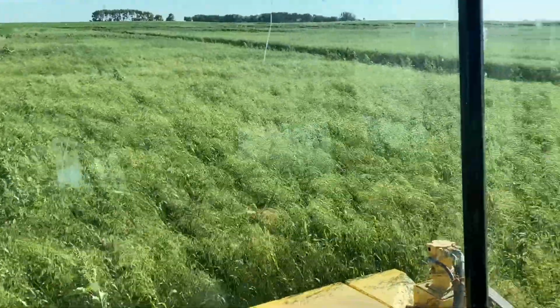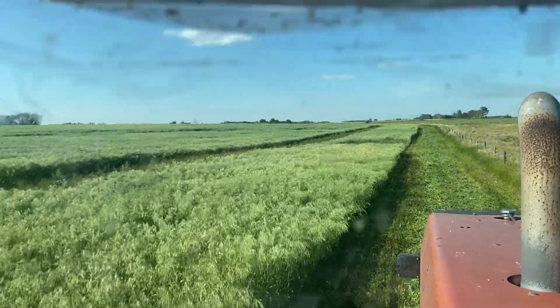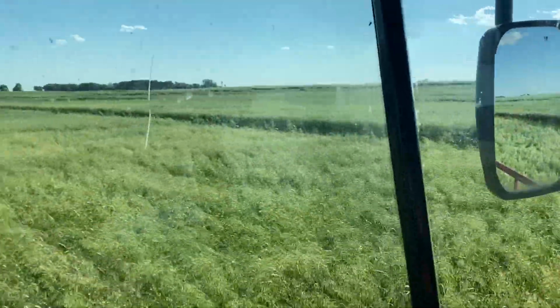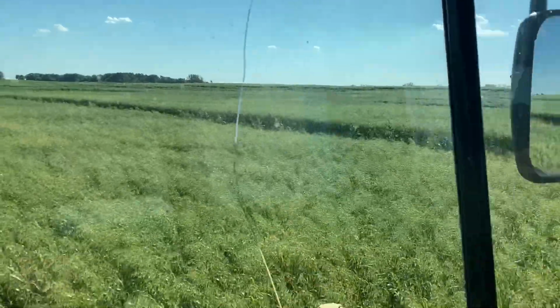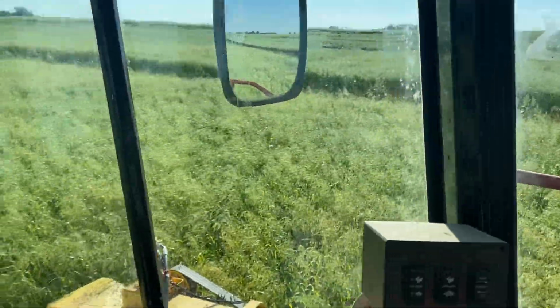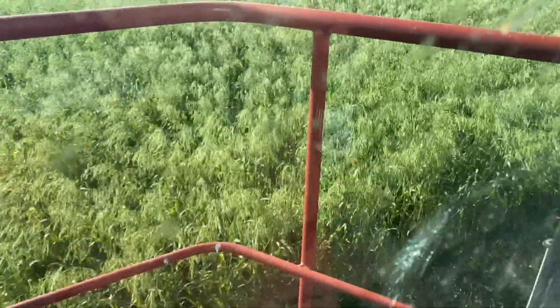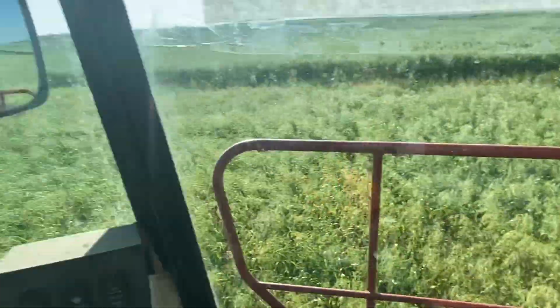Well, we're in it. Talking about where the ground drive clicked out and there's no sensor for it, but it gives you a bit of an idea of what the crop's going to look like. And hard to tell down here, but there's a pretty good catch in there.